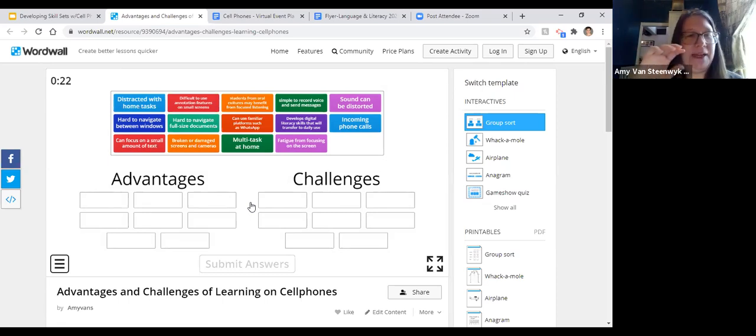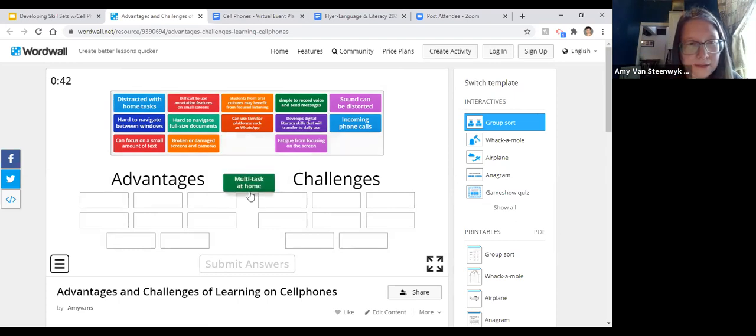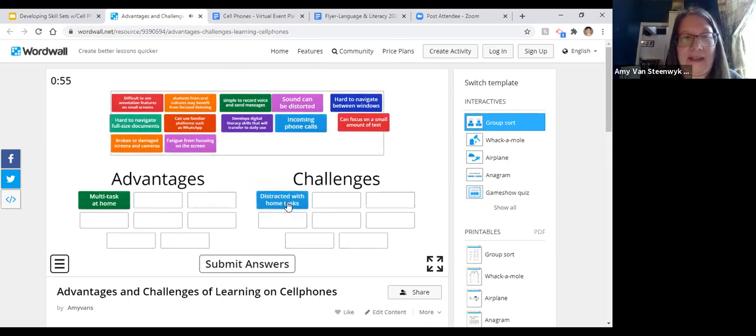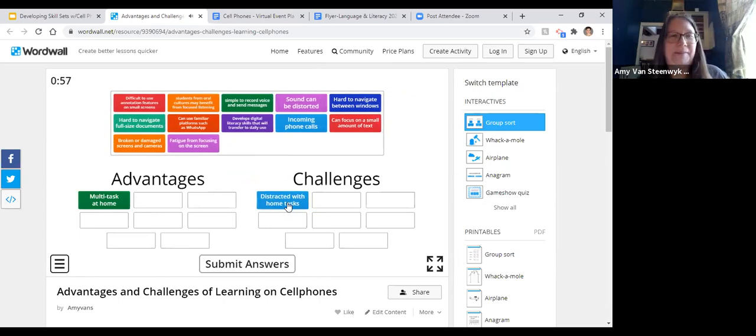I've never seen it this way. I've only ever seen it with an equal number. So it's interesting, because I don't think the advantages side is going to get filled up anymore. Once you have sorted it, it will give you an option to submit. Multitasking at home could be an advantage or a challenge. We put it as an advantage because there's another one about getting distracted with home tasks. We made that both because that's been such a thing.